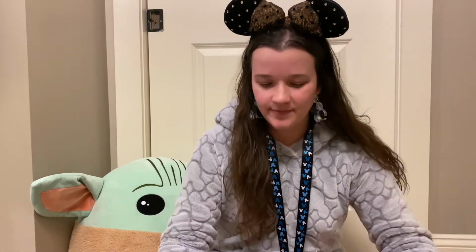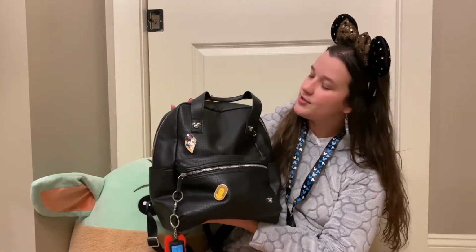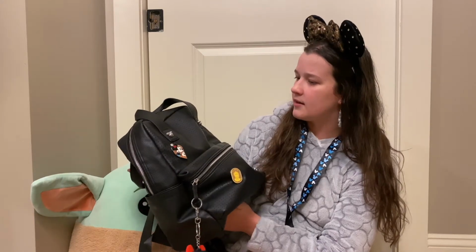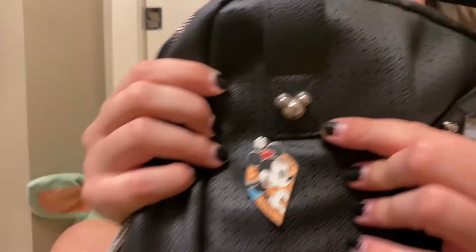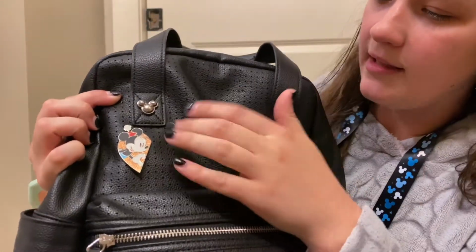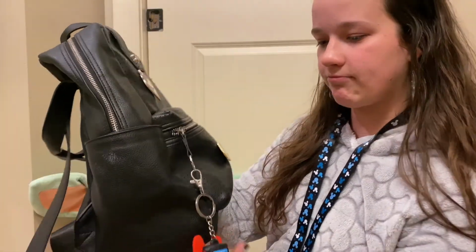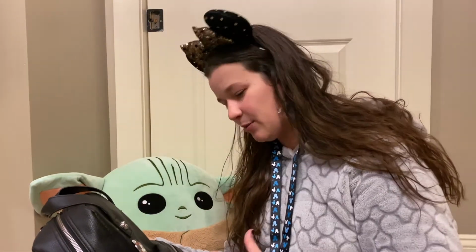So anyways, this is my Disney bag. I got her earlier this year. I think she was like $60 or $80, something like that. If you can't tell, there's these little bits of hardware and they're Mickey Mouse shaped. And then there's all these little dots and holes in the bag to put pins through. So I have this Minnie Mouse heart pin. My boyfriend has the other half and it's Mickey, I know, super cute.